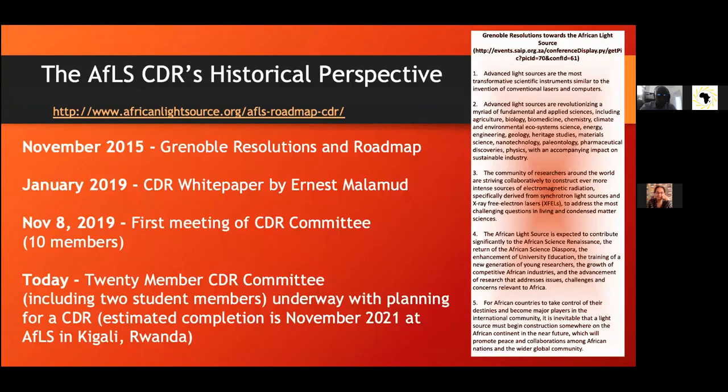So about our CDR, just to give a historical perspective, we like to think that it started in November 2015 with the Grenoble resolutions at the first African Light Source workshop that was held at the ESRF. I have an image of those resolutions there. You can also find this information on our website.